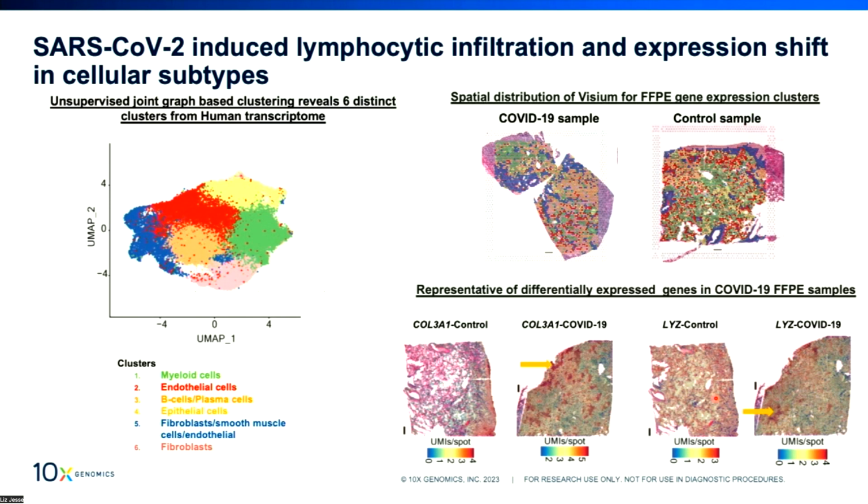One of the really interesting things was that when comparing human only to the colocalization, they were able to find some very nice differentially expressed signals associated with infection that were dominated by myeloid cells, endothelial cells, B cells, epithelial cells, and fibroblasts, which to me pretty much encompasses the whole lung population. They're really seeing a lot of changes across the board. It's really interesting to understand what is happening with those myeloid cells and plasma cells within the tissue.